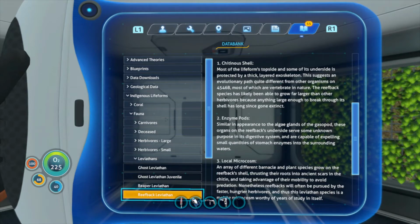Sintonus shell. Sintonus, I don't know. Most of the life form's topside and some of its underside is protected by a thick layered exoskeleton. This suggests an evolutionary path quite different from other organisms on 4546b, most of which are vertebrate in nature. The reefback species has likely been able to grow far larger than other herbivores because anything large enough to break through its shell has long since gone extinct.